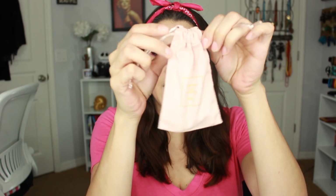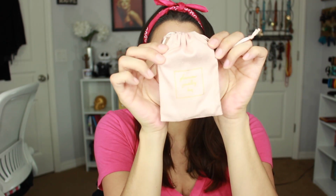So there is just a little wrapping in there. And this is the little bag. It's a little velvet bag. It feels really luxurious, and it has their name on the front. So it says Glamour Jewelry Box right there. I'm going to go ahead and open this and see what's in here.